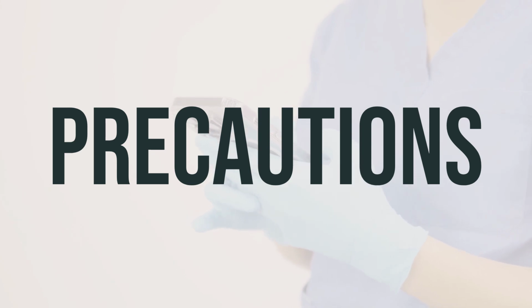Before undergoing any surgery, inform your doctor or dentist about all the medications and products you are using. If you are on a salt-restricted diet or have a condition that could be worsened by an increase in salt intake, it's important to discuss this with your doctor.